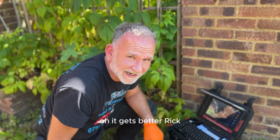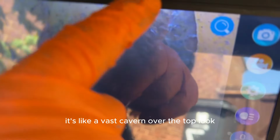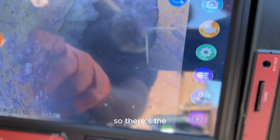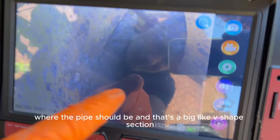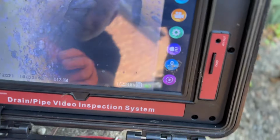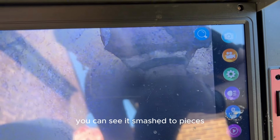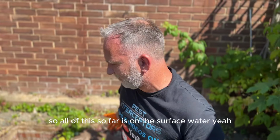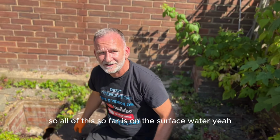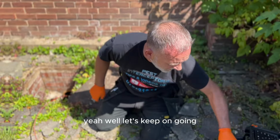Interesting, isn't it? Oh, it gets better, Rick. Look at the state of this one. It's like a vast cavern over the top, look. So there's where the pipe should be, and that's a big, like V-shaped section. Can you see it? Yeah. I'll try and get a bit closer. Oh yeah, you can see it. Oh, look at that, it's smashed to pieces. Yeah, that's the second ingress point, definitely. So all of this so far is on the surface water. Yeah. We haven't even got into the foul stuff yet. Yeah, well, let's keep on going.